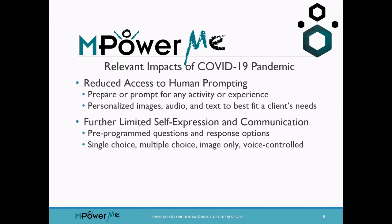And we can get very customized with it. So for each programmed question and response option page, you can choose whether the client is going to select one of those choices or multiple choices from those response options. They can choose an image with or without text. They can also do voice controlled responses. So if they have a problem with paralysis or they're not able to have the dexterity that they need to tap an answer, there is an option on the Android devices to have a voice controlled, and we can get into that later with your clients who need that.